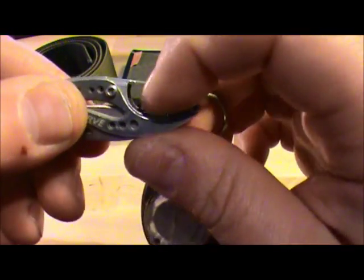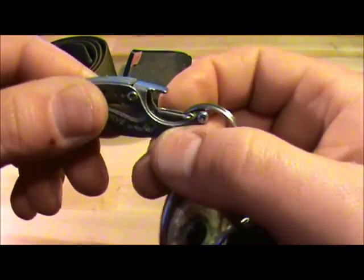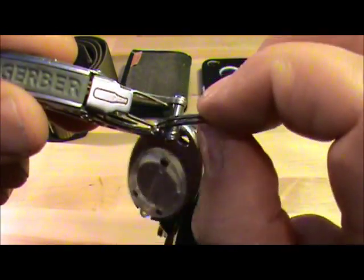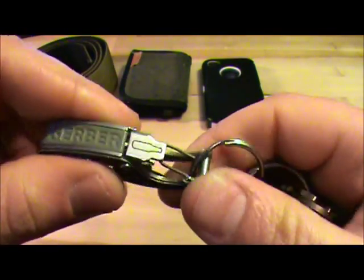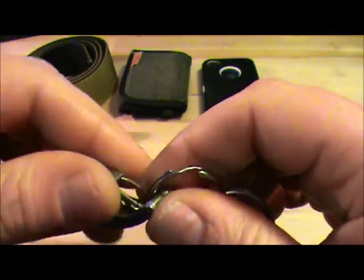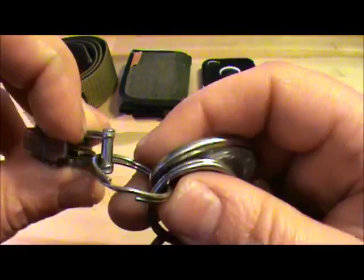One thing I will tell you is do not use this clip. It is worthless. Do not clip it to your keys using this clip because it will fall off. Go through this post here, and then it's secure. I thought I lost this several times. It ended up being in my pocket or on the floor of my truck or something. So I learned my lesson to secure it to that post and not to this worthless clip.